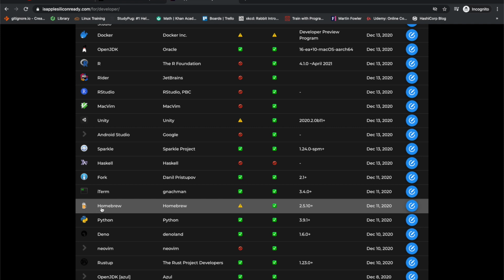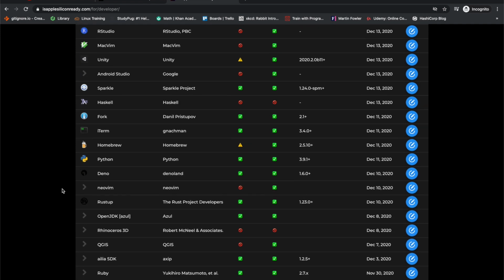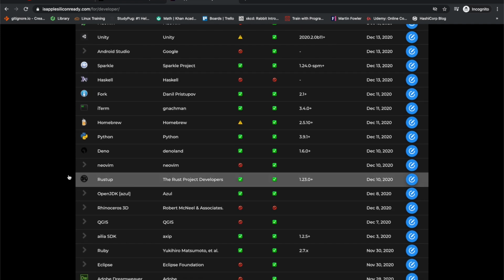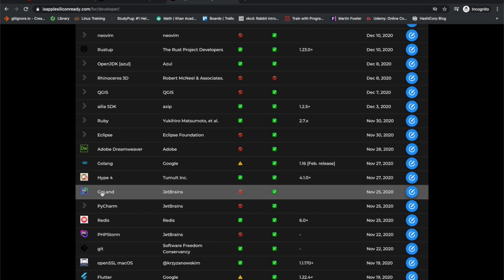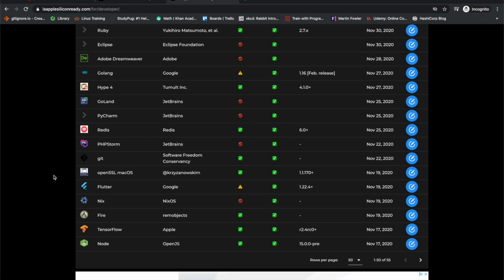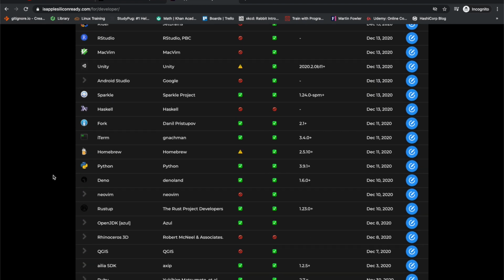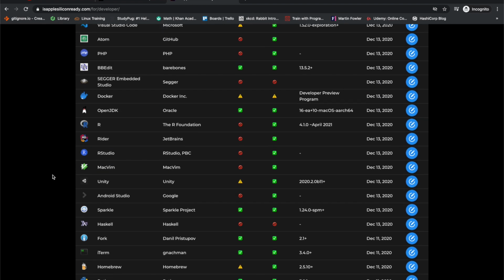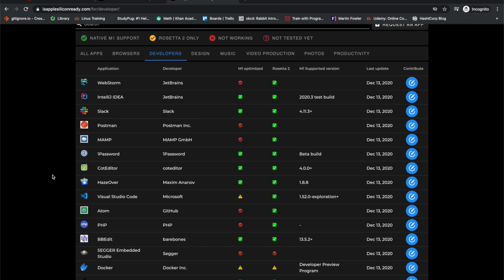There's alternatives, of course. iTerm looks fine. I use iTerm. Rustup looks good. GoLand, so if you're writing Go, you need this IDE. Not so much. JetBrains is catching up on this. So yeah, that's what's going on. You can check this site out and get an idea as to whether or not you're ready for this machine, to kind of deal with the M1 space.